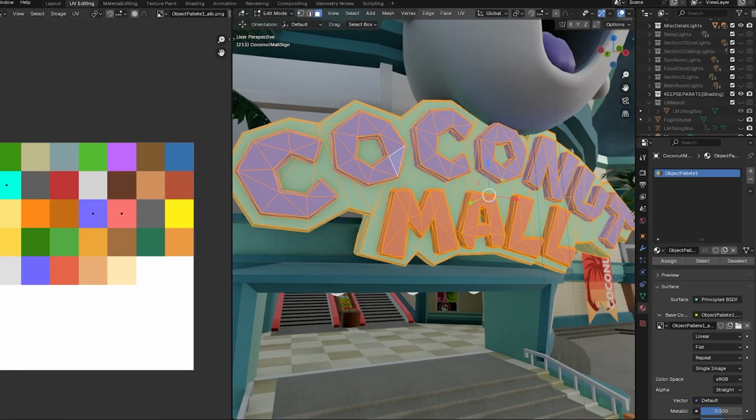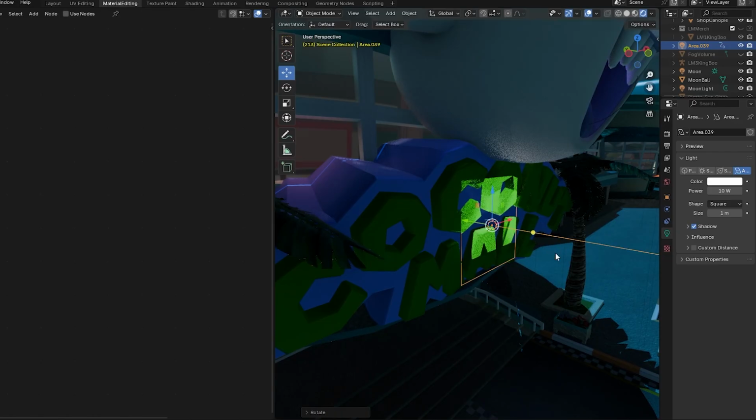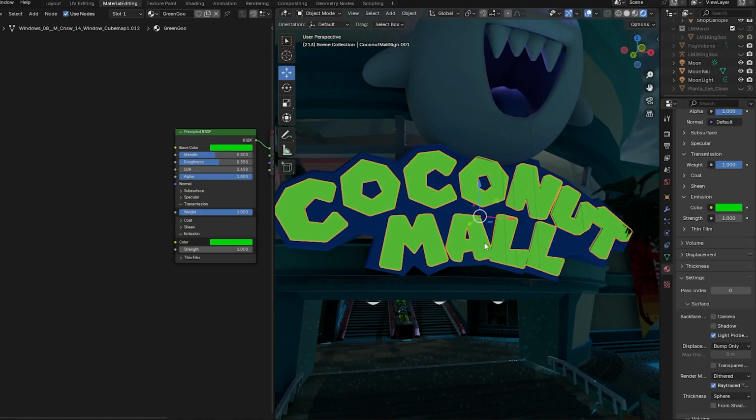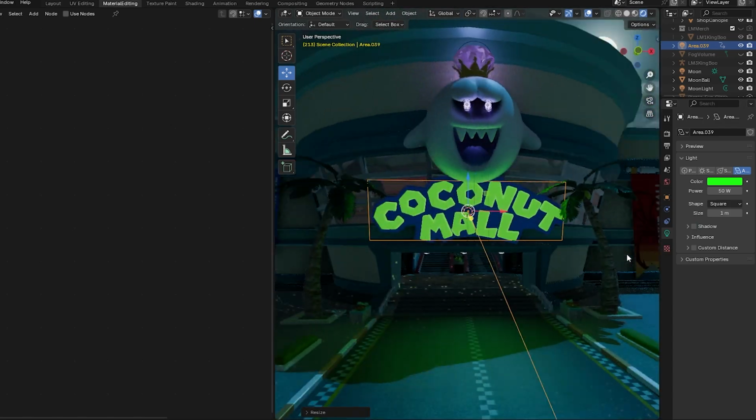This sign won't work at all. We need some green and purple. So I made the back purple and made the letters a translucent green. Then I blasted an area light through them to make them glow. I could have just made them emissive, but the area light will do a better job lighting everything around it. That'll do for the outside.